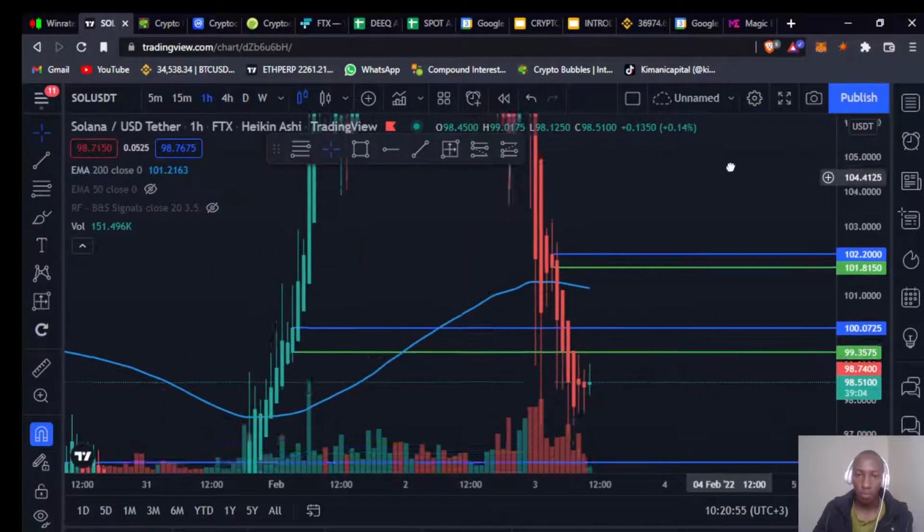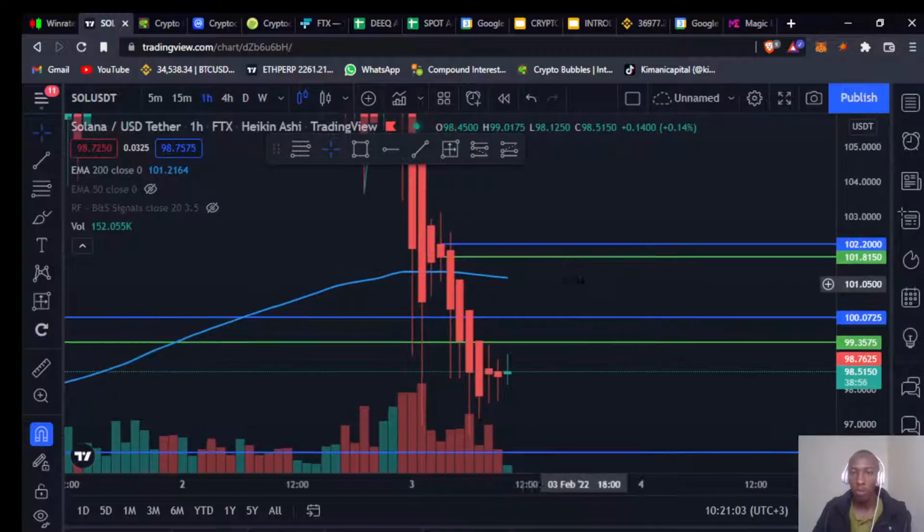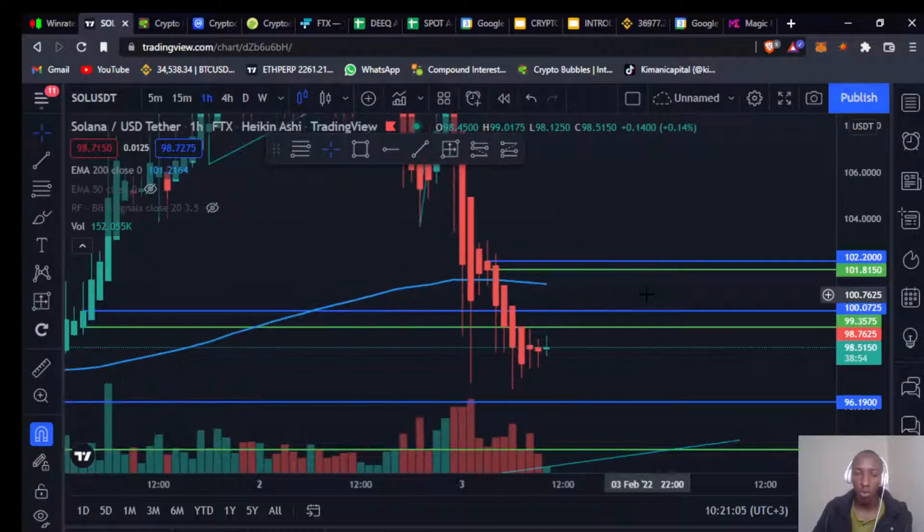You can see for Luna, we opened this 3M candle with a doji. So it's probably trying to tell us that today you're not going to go further down, you're going to range here before going further down.